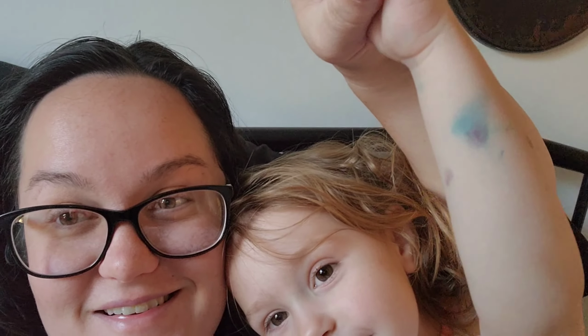That's not a boo-boo, that's paint. You want to show them? Madeline did watercolors yesterday, and it stained her arm. Yeah, I need to clean it out. We have cleaned it, but it's just still there. I need to clean it.